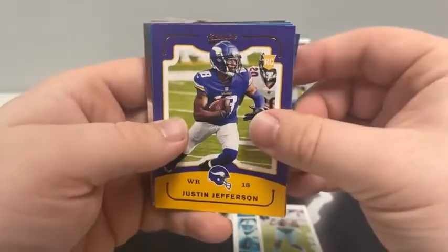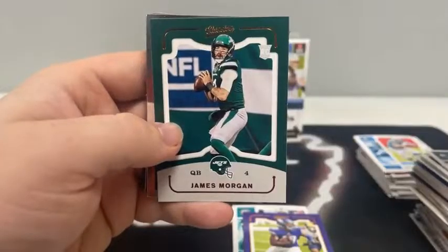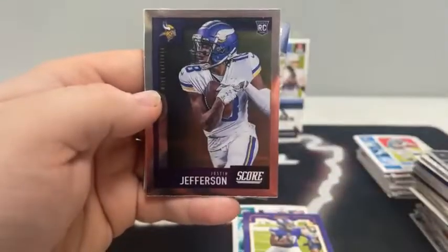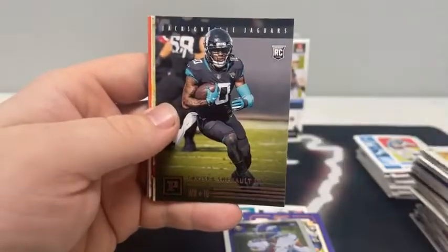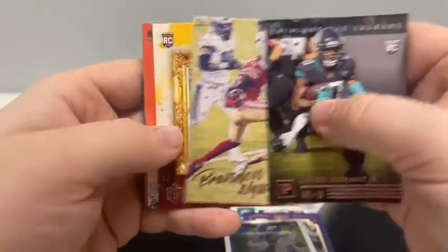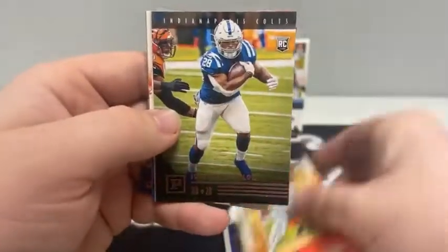Here's our classics. We've got Justin Jefferson, Cole Kmet, there's DeAndre Swift, and James Morgan. Let's see, we got a score. It is Justin Jefferson for the Vikings. LaMichael Perine, there's Laviska Shenault Jr., Brandon Aiyuk, got a Chase Young. He's covering up the Burrow out of Gridiron Kings for Cincinnati.